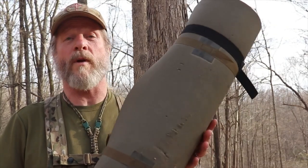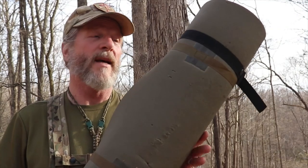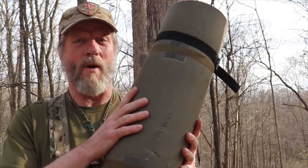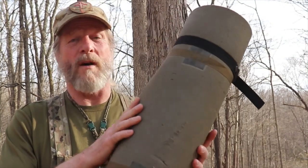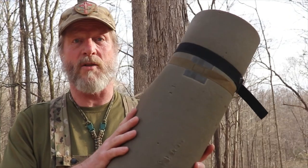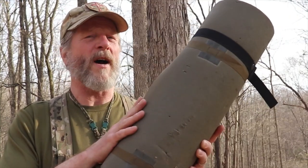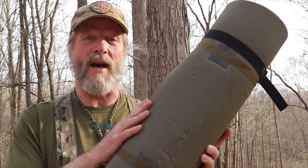Now, I can use my old Army ISO mat in exactly the same way as I did the folding mat. However, since this is rounded, it wants to go right back to its rounded shape. It takes a little finagling. And the folding mat is just a whole lot easier for you to be able to fold into the configuration you want. This will provide you some comfort, but it's just not as easy as the folding mat.